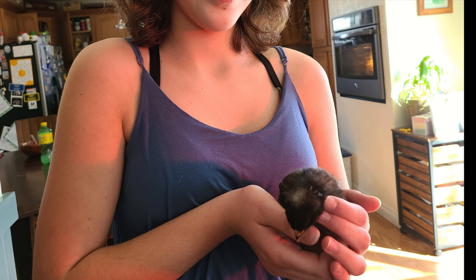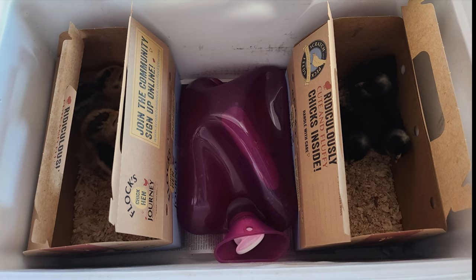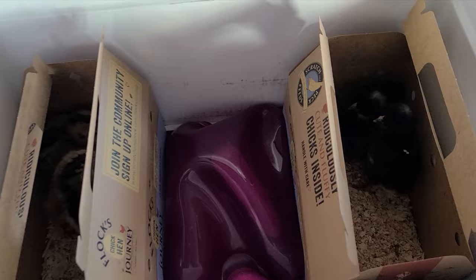We drove an hour to the east part of Denver to pick these chicks up. So to do it, we set them in a cooler that we kind of pre-warmed so it became warmer. And we had a hot water bladder to keep them warm for the drive. And you'll see them here on their drive. So cute.